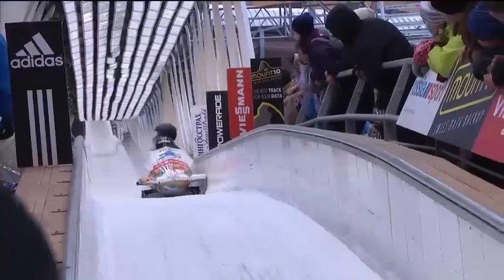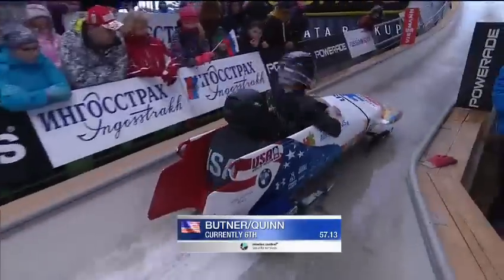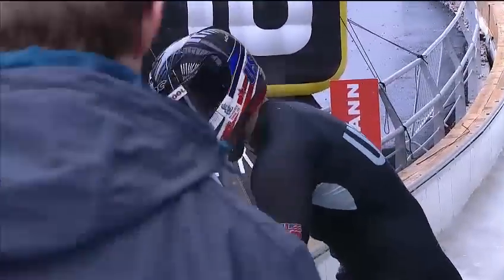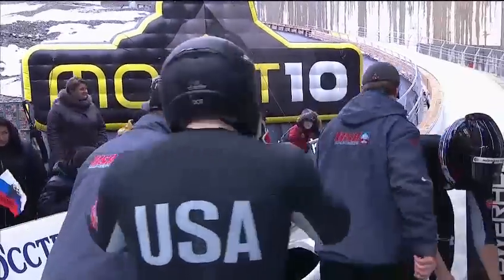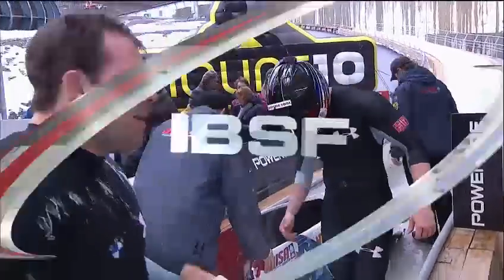57.13 leaves him in 6th position, just behind Alexander Zubkov and in front of Manuel Mahata, and you will take that on any day on any track. Yeah, and in addition to that, he's ahead of Stephen Holcomb by 0.14 of a second too. Well, I wasn't going to mention that, but since you do, as a teammate, yeah, absolutely. There you go.